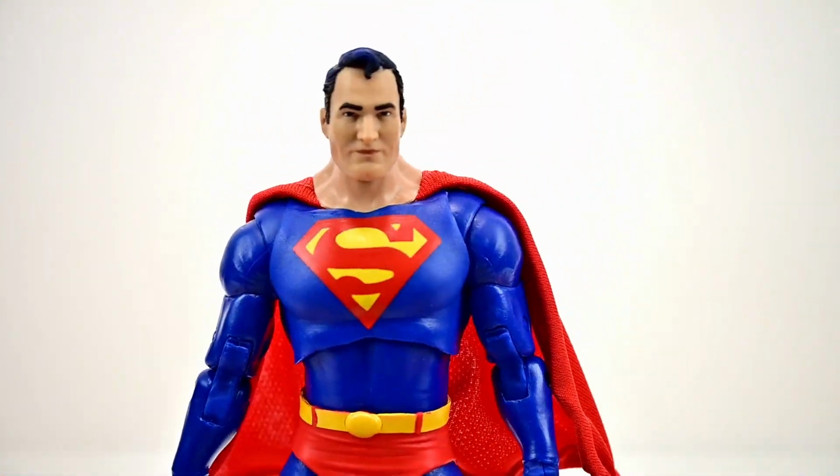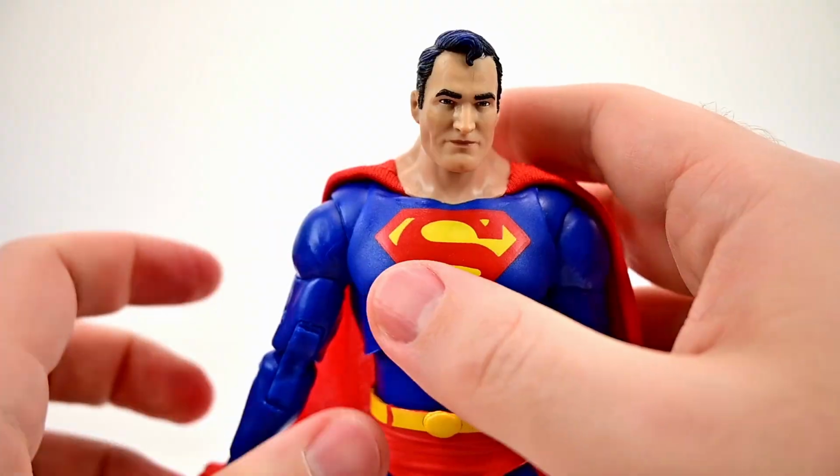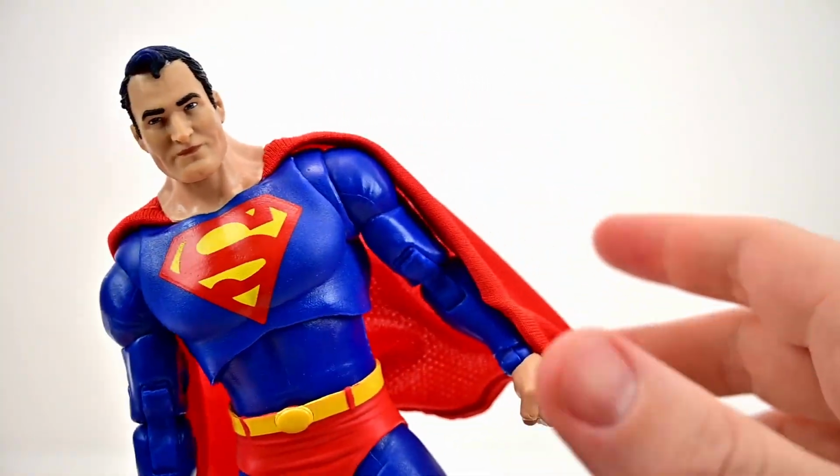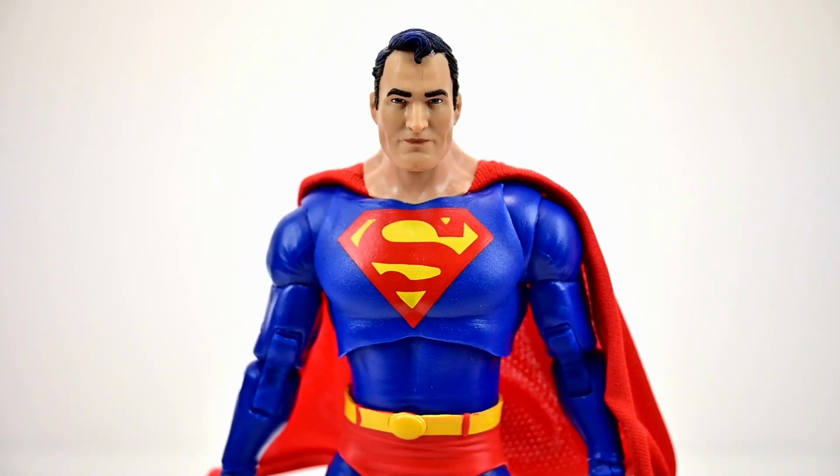So you just get a base body Superman here now, and of course all those different heads and accessories, like the lion head and hands, can go along with it. It's just cool for the design that we get here of a basic Superman, and then all those fun heads you can give to him.